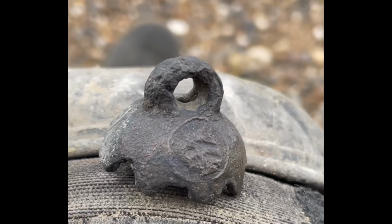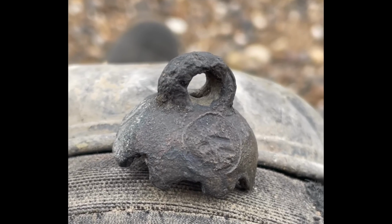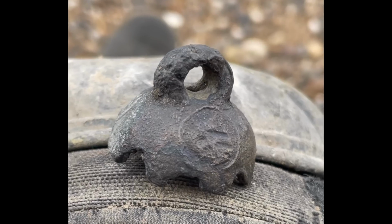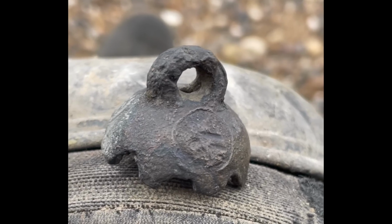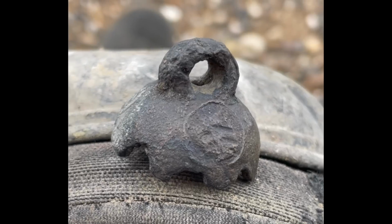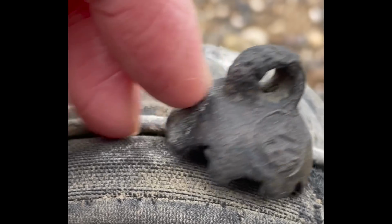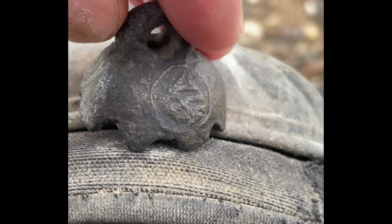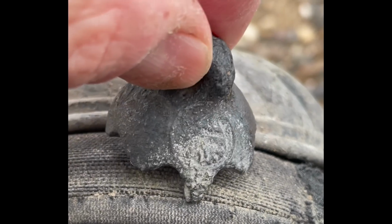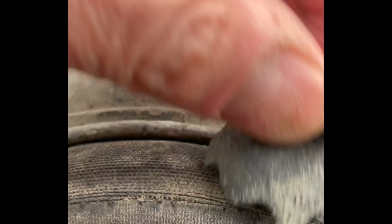Also, this probably would have been worn alongside maybe several other crotal bells attached to the horse's harness. And the displayed eagle and impaled chevrons, as they're described, are quite likely to be the arms of Nuremberg. So there you go, a beautiful find.